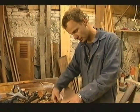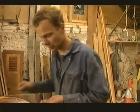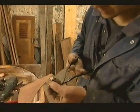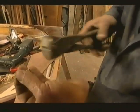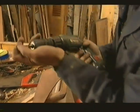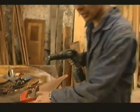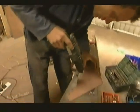as well. Now, if like me you've lost half your drill bits, when it comes to smaller sizes you can just use a little brass panel pin and use that as a drill bit instead. So just cut the head off, stick it in your drill, and you'll find it will drill just the right size hole.